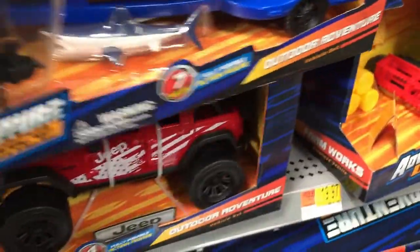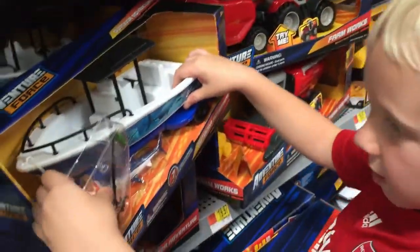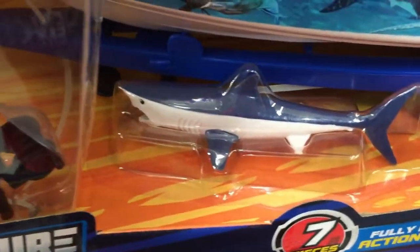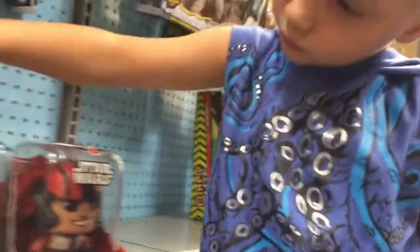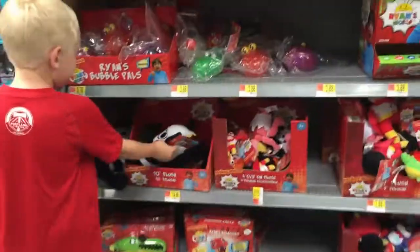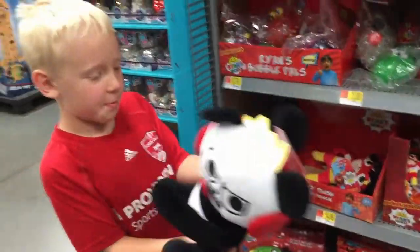Look at this little one. Whoa. I could pretend that's Jaws. That's a tiny Jaws. What kind of shark is that? Right, a reef shark. What is that? Oh, Ryan's toy review. Oh, they got the Gus guy. The Gus. Combo Panda.